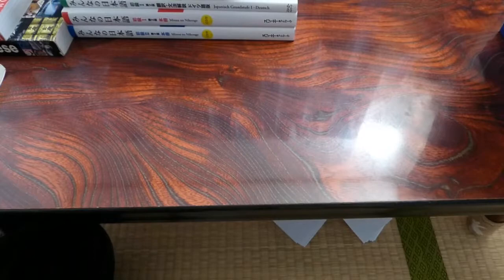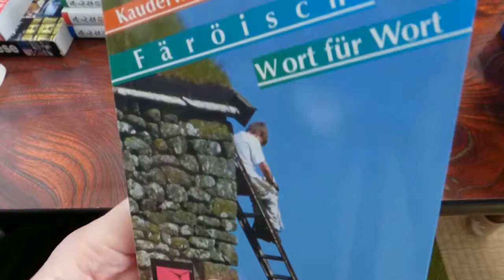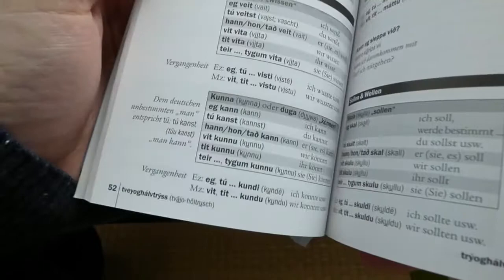So this is actually not a book to learn Japanese. This is Kauderwelsch für Färöisch, but they do have this for Japanese. I don't have it myself, but you can pick it up really, really cheap. I think with the CD, it's like less than $20 American. They give you the pronunciations, a lot of the basic phrases. I believe they have about 1,000 words vocabulary.